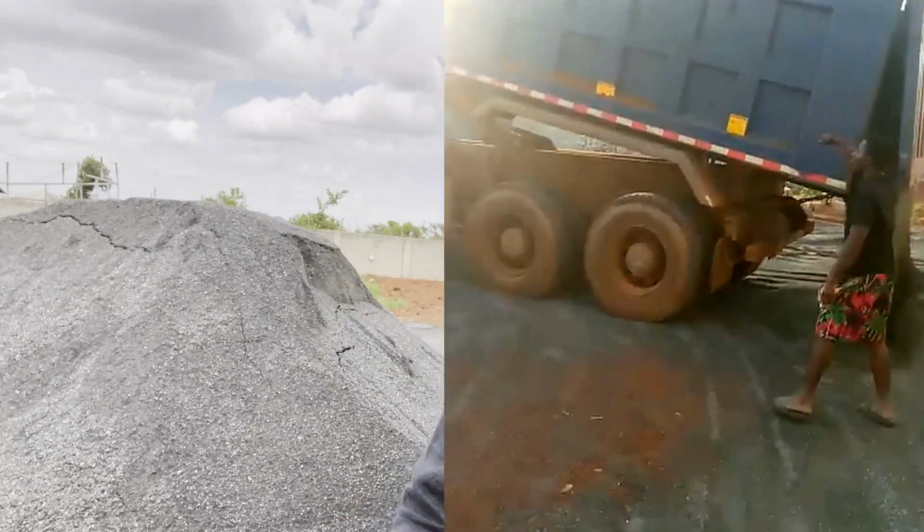All right, so sharing with you the quotation that we've accepted on your screen. You will see that there are many parts to it. Starting off, we've got 2 trips of quarry dust. You can see the quarry dust behind me. Is it there? That's the quarry dust. If I get my angles right, yeah, that's the quarry dust.